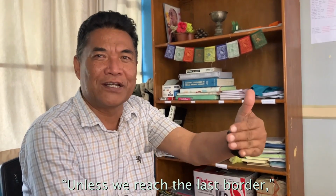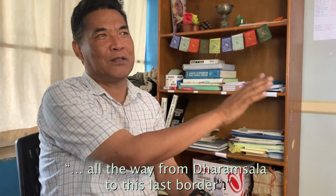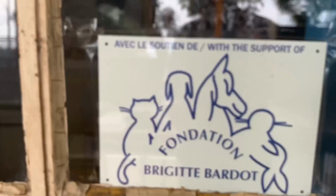And you're never able to sterilize every single one, right? Unless we reach the last border and are able to say, okay, we have sterilized all the dogs all the way from Dharamsala to this last border. If we reach that stage, then we might. But that's not possible. So the dogs can always come in from somewhere else. You will start sterilizing the dogs in the east, dogs in the west will come in. And if you do that, the dogs in the north will come, dogs in the south will come. So it's a never-ending job.